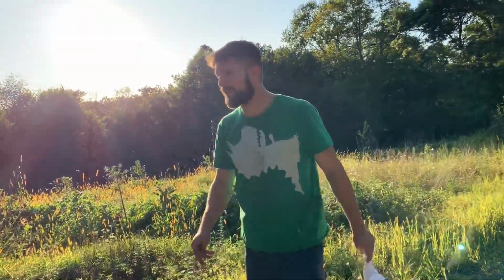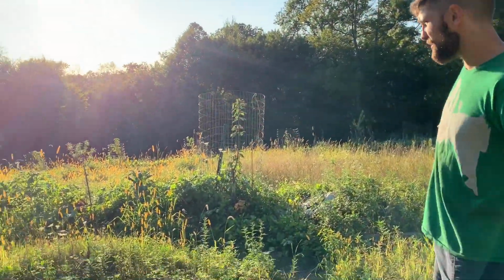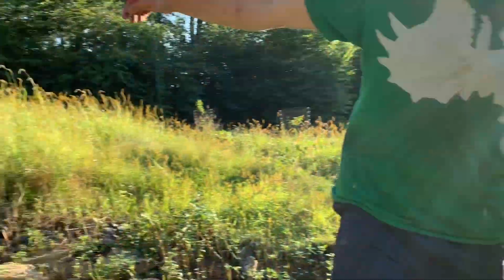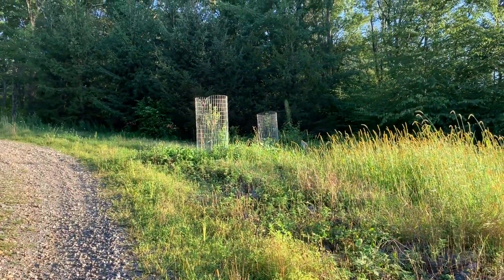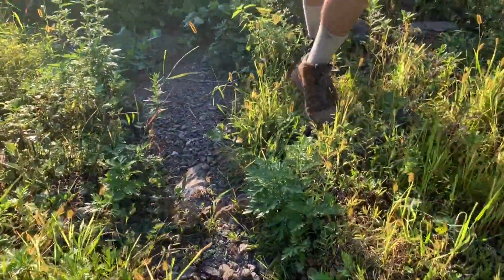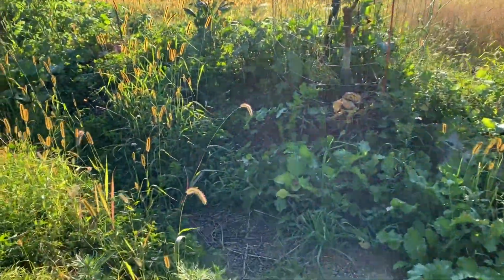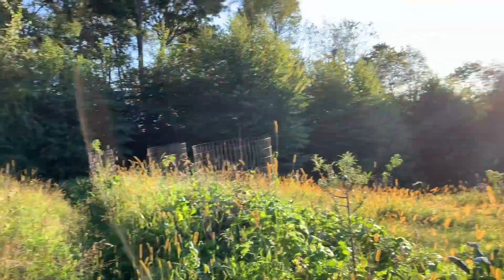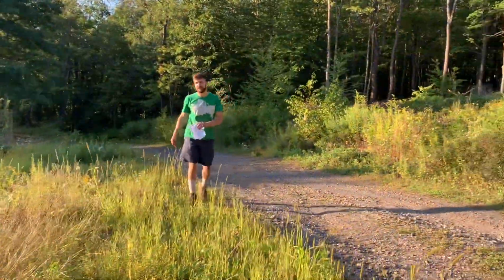Down here we have 3 swales that are pulling water off of the drive. We have an upper swale over here. This one has got some apple trees on it. We got this one here. This has got cherry trees.